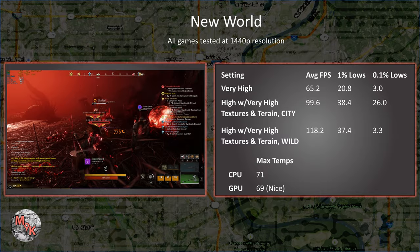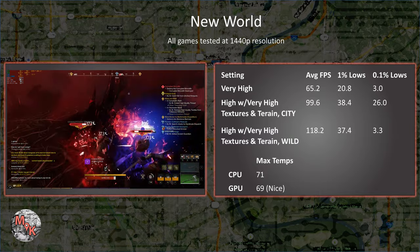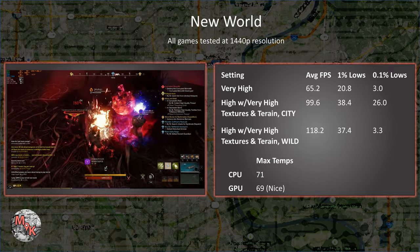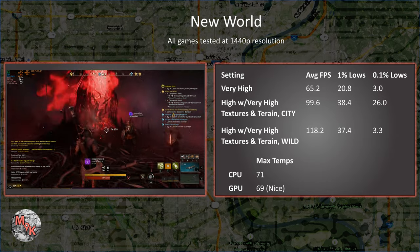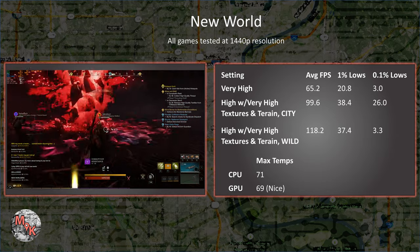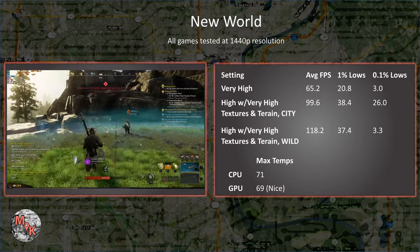it makes sense. While full of rocks, trees, and other gatherable things, as well as wild animals, the undead, and passing players, the wild still wasn't as taxing as being in a city, and the FPS showed it. Although in the wild, my 0.1% lows were horrible compared to in the city, and I'm not sure why. Temperature-wise, the CPU and GPU were about on par with Cyberpunk.